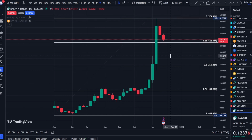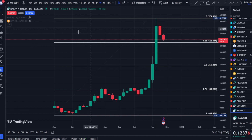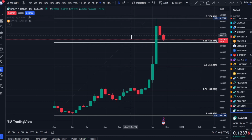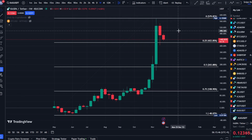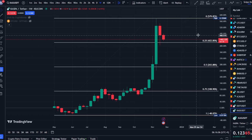People are talking about, as always, $1, $5, $10, but where will Kaspa go? We don't actually know. But when you look at the chart here, you tell me, is Kaspa a good buy right now? Looking at this Fibonacci retracement, it's not. This is less than a 25% retracement, and if Kaspa does pump more, then you'll be lucky, and if it doesn't, and you purchase here and Kaspa decides to retrace back to the lows of here, 50%, then you're losing out on a lot.